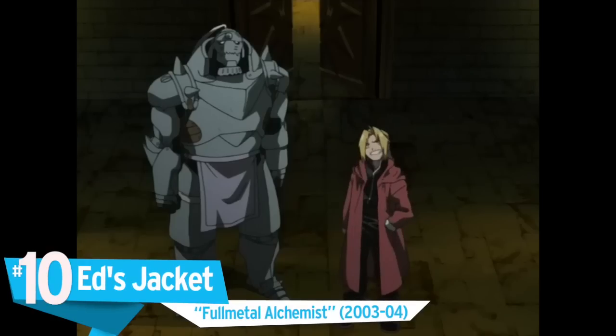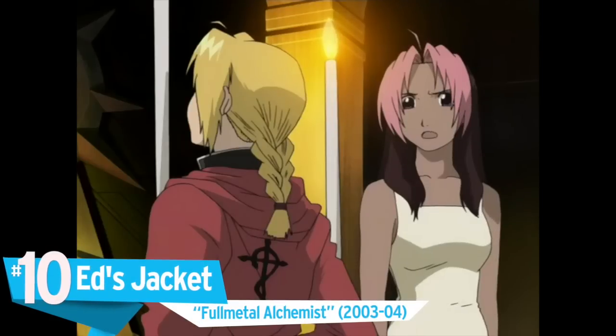Number 10, Ed's Jacket, Full Metal Alchemist Series. We're kicking off our list in style with a jacket that is synonymous with the Full Metal Alchemist franchise.